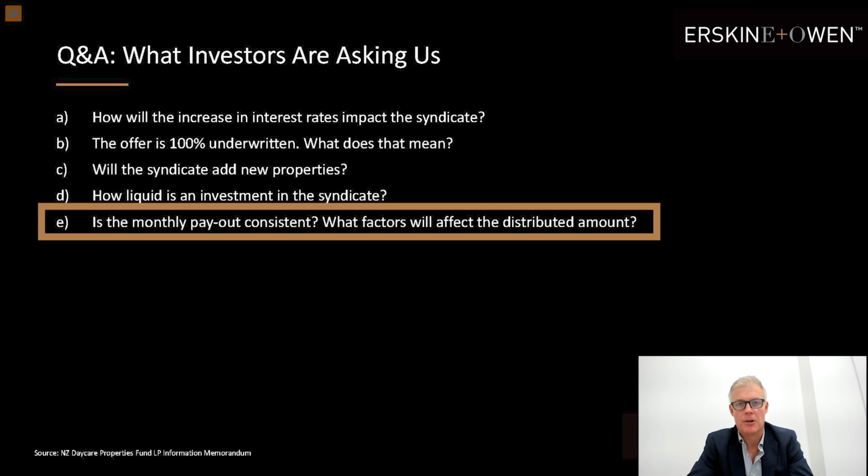What could impact it is a possibility, of course, that we get to the end of a fixed rate interest rate period and interest rates have gone up, and that could compromise returns. Of course, on the other side of that, we will always be working hard to increase the rents as allowed as well. So that is a natural hedge to a degree, but it's not a perfect match necessarily. To date, we've been really quite pleased with how all of our syndicates have been performing given COVID.